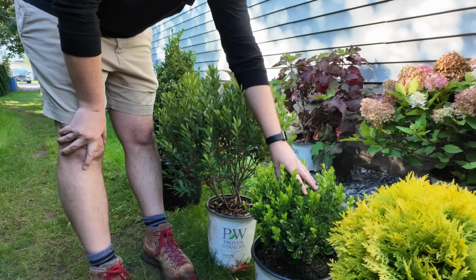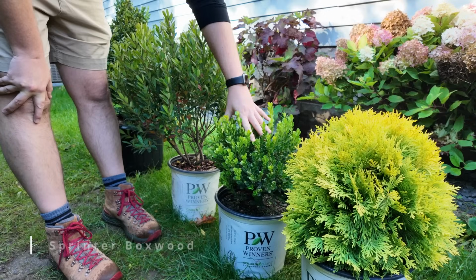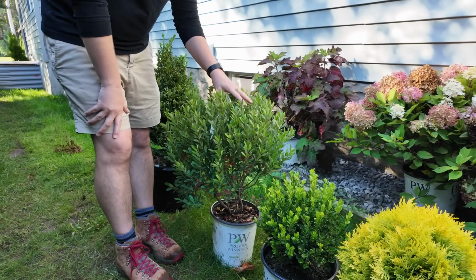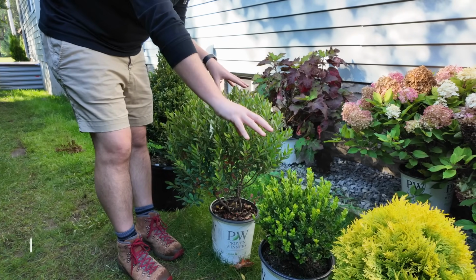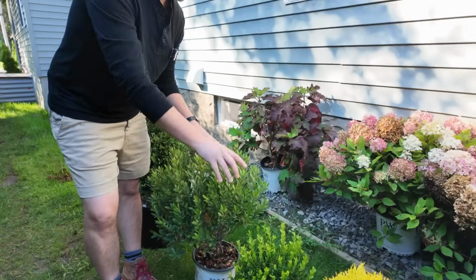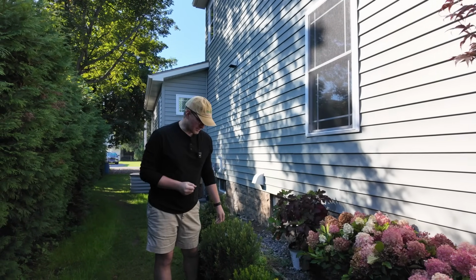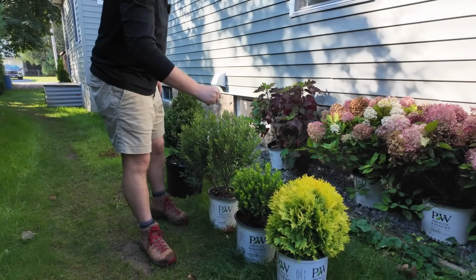The classic Sprinter boxwood, an improved version of Winter Gem. This is hardy in zones 5 through 9. Yes, it's 5 through 9 because it's the same as this Strong Box Inkberry Holly, which is actually similar in size and shape. They both get about 3 feet tall and wide. This Inkberry Holly is something you can use as an alternative to boxwood if you're in an area that gets the boxwood moth or blight, all of those things that thankfully we have not had to deal with here in upstate, fingers crossed, New York. Knock on wood. But look at this texture contrast. This is going to be really nice.